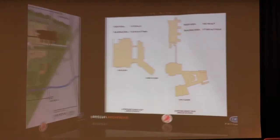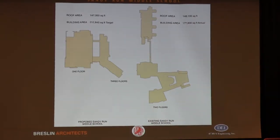Next slide. If you compare the footprints of each building side by side, you have the proposed on this side and then the existing over here. The roof area is remarkably the same, about 148,000 square feet. But the building area, we're targeting about 212,000 for the new, and the existing building is 178,000 square feet. So you can see that the layout of this building has a much smaller footprint and will allow for much more site development than the existing building does, because it's much more efficiently designed.